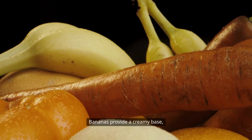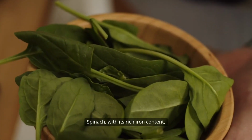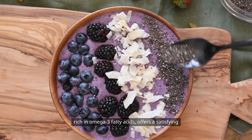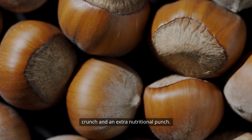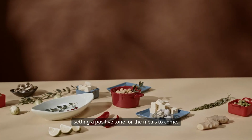Bananas provide a creamy base, while mangoes add a tropical sweetness that dances on the palate. Spinach, with its rich iron content, brings a green vitality that invigorates. Topping it off with chia seeds, which are rich in omega-3 fatty acids, offers a satisfying crunch and an extra nutritional punch. This bowl is perfect for jump-starting your day, setting a positive tone for the meals to come.